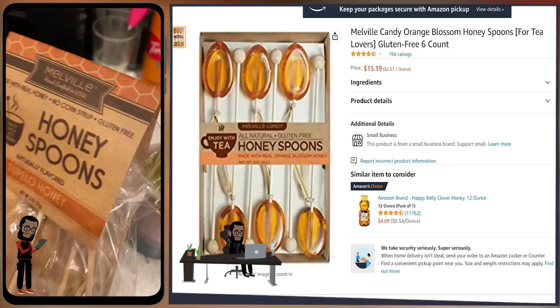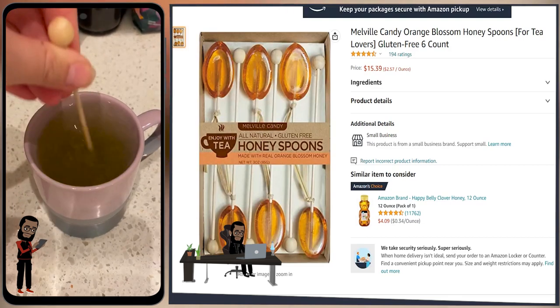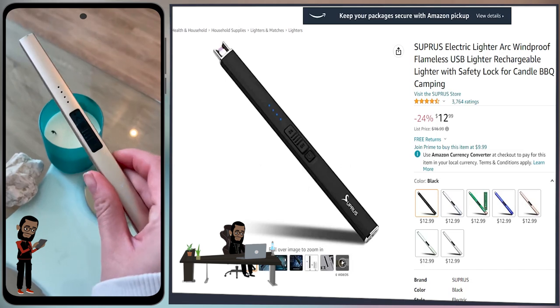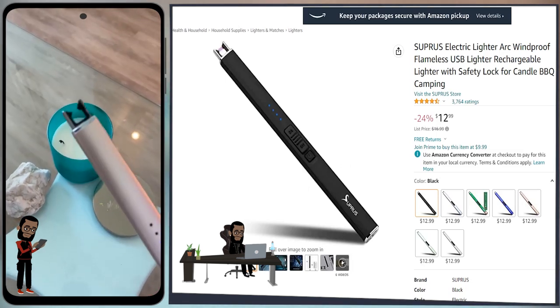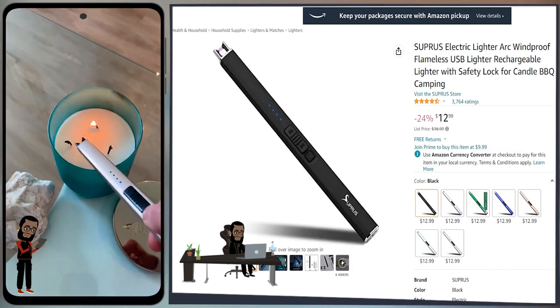Next, we have these honey spoons, which are a game changer. I stir my coffees, my teas, pretty much every drink with them now because they just dissolve and make everything taste so good. Next, we have this candle lighter. It's electric and it's super long, so it can get into the deepest crevices of your candles.